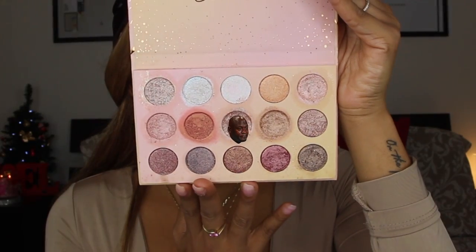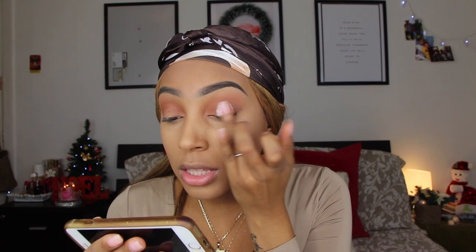Now, with my finger, I'm gonna be applying a color from the ColourPop Golden State of Mind palette. You guys remember, if you guys are OGs, I was obsessed with this last Christmas. During the winter, I was using this a lot. I'm gonna be going into my favorite color, which is Can't Stop. And I'm gonna use my ring finger to apply this all over my lid. So I'm just going to pack this in, guys.